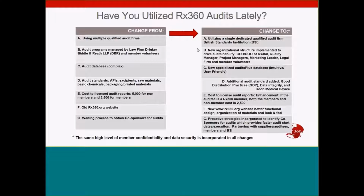Have you utilized Rx-360 audits lately? This is just a little display of how we've changed from when we started until where we are now. A couple of changes: before, we were using multiple qualified auditing firms. Now we only use one single dedicated qualified audit firm, which is BSI. Another change is that the audit program was managed by a law firm, Drinker Biddle & Reath. We have transitioned to a more traditional organizational structure: we hired a CEO, a quality manager, project managers, a marketing leader, and we're using an outside legal counsel.